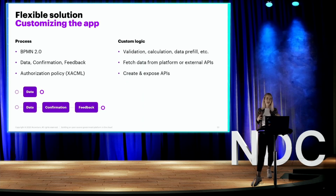So let's look a little bit at how an app developer could actually customize the app. As I mentioned, one of the ways to do this is through a set of configuration files. One of the most important configurations that we set up is the process. The process defines the set of tasks that the end user that actually uses the app must go through. So, for example, if we think back at our scenario of a government agency that wants to collect data, the end user might have to, for example, fill in a form.